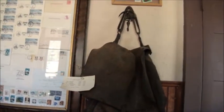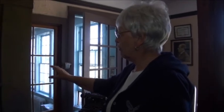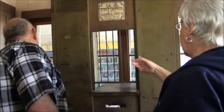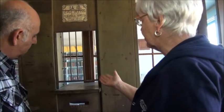They called it rural delivery. This was in the Chesaw post office too, but it was one that was before this because, see, it didn't have any windows or anything. You could see back there, there's the little slots. But you'd have to ask for your mail, and then she'd give it to you.